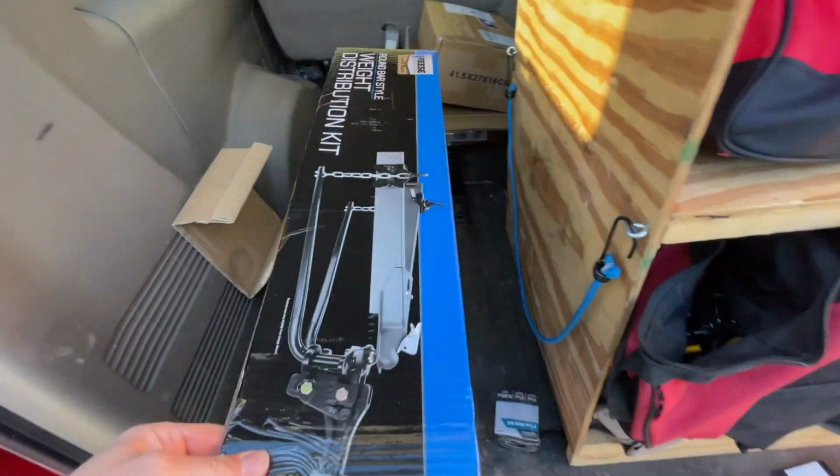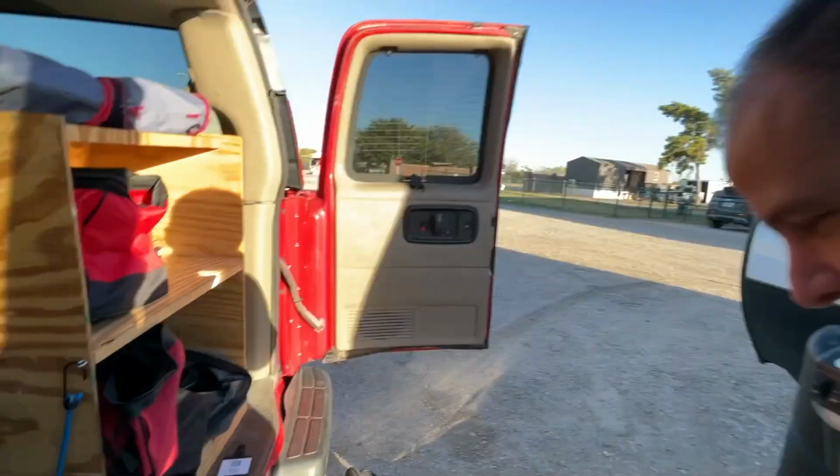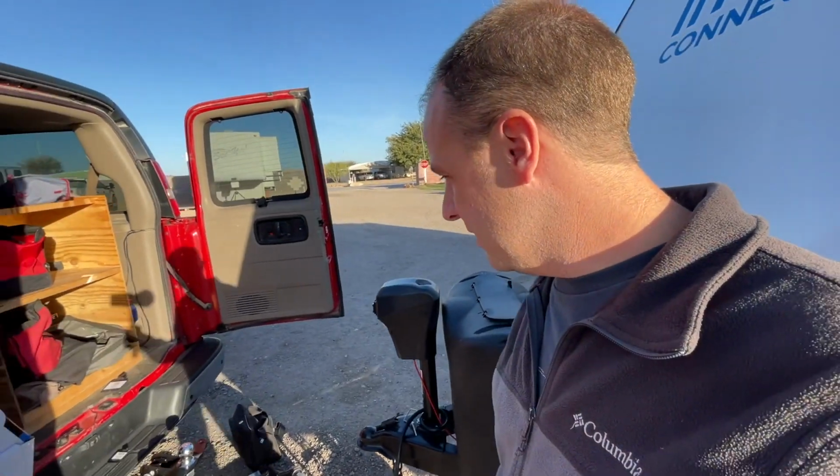All right, anyway, we got to get this thing hooked up. So I thought I'd bring you out and show you what I'm working on. It's just a Reese round bar style. Nothing fancy, but I wanted to grab it today just to get this thing smooth. I look forward to a smooth ride.